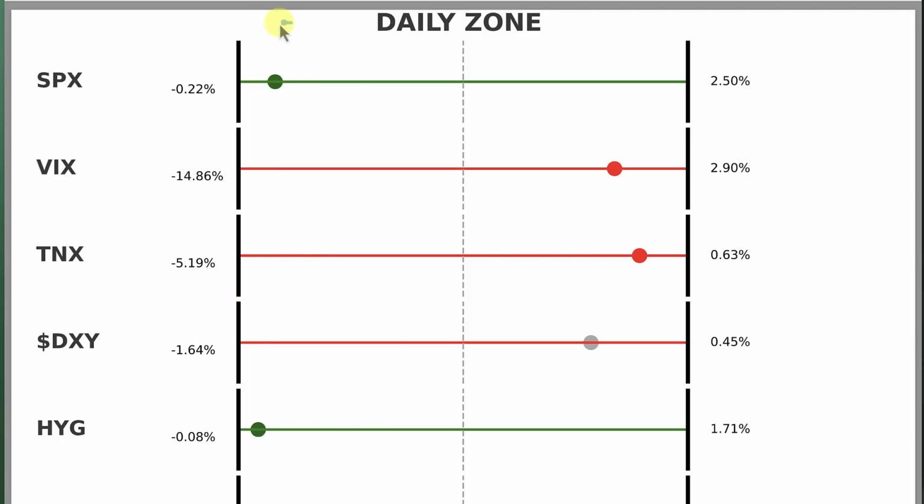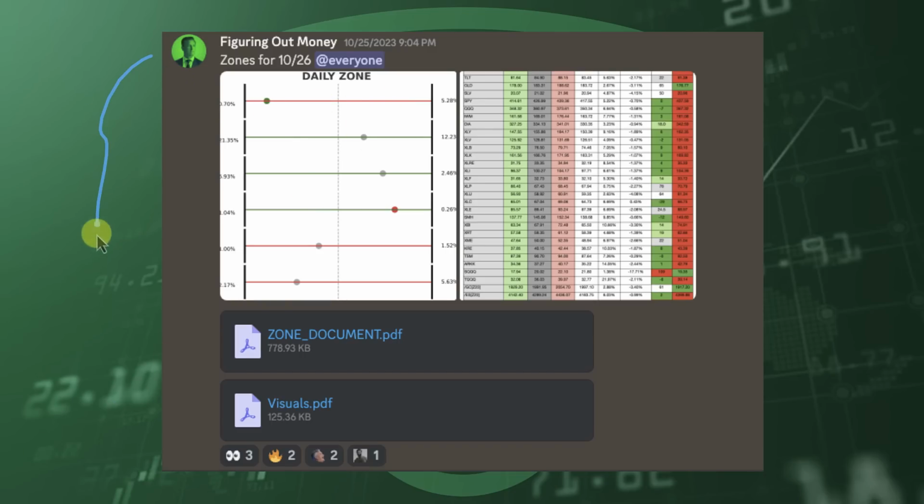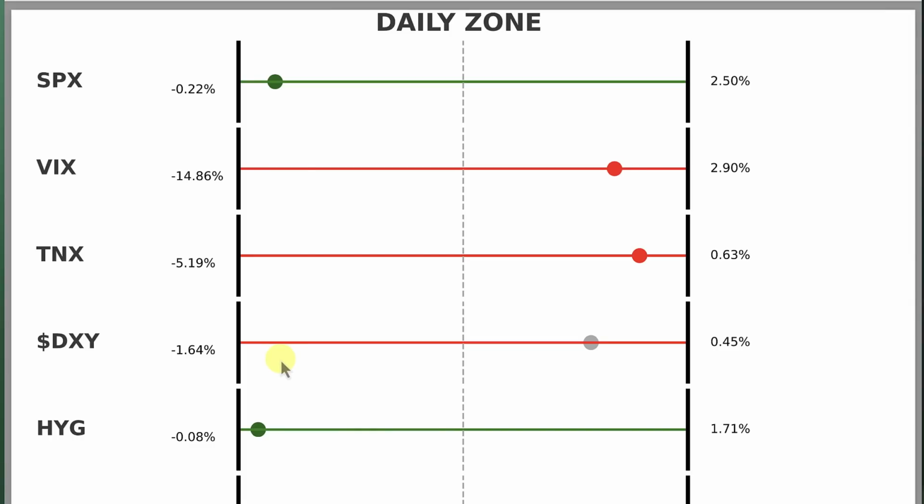Now, the last time that the S&P 500 was actually down this low was over here. If you're in the Discord, this is why I'm showing it, you can see zones for 10/26. That's when the S&P 500 was about that low. And we've been on, obviously, a monster rally. I don't have the daily chart of the S&P 500, but that was pretty much the low of the S&P 500. Doesn't necessarily mean the same thing's going to happen, but going back to my point here, we are reaching towards the lower end.